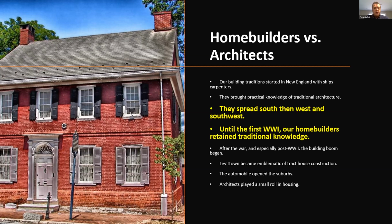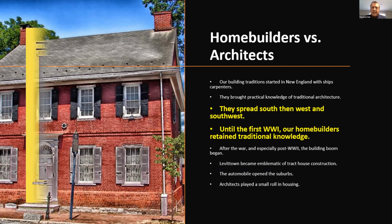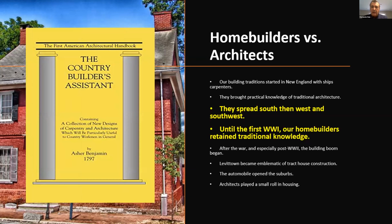This is because of the builders back then, and they were home builders. We have a home building tradition in the United States. In other words, designer builders, folks like me, except that the folks like me in the old days had a lot of respect for architecture and they studied books by people like yourself. They read books like The Country Builder's Assistant. Who is this written by? Asher Benjamin, the very first architect in the New World, in 1797, end of the 18th century.